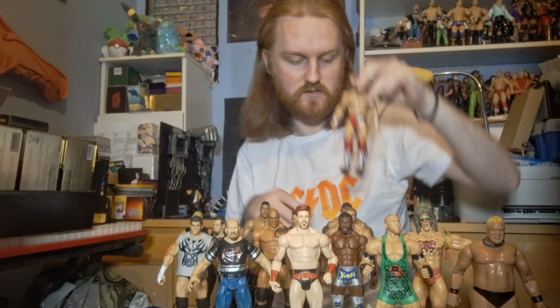We got a Daniel Bryan basic. You'd think these would be worth something, or at least they'd be the type of figures that, they're not worth anything, but they do sell. But no, they're bundle fodder. And that one barely even stands up.